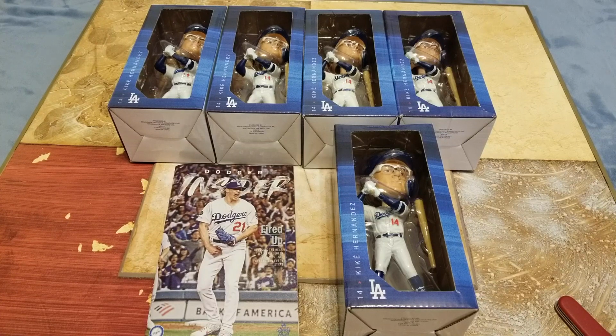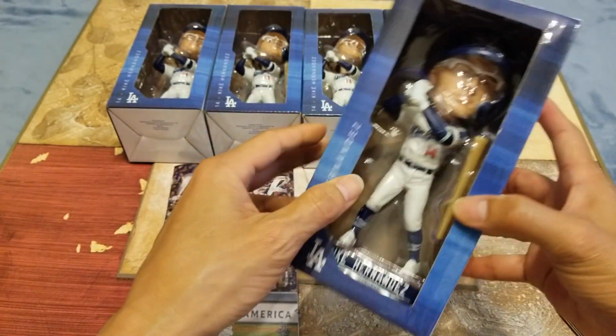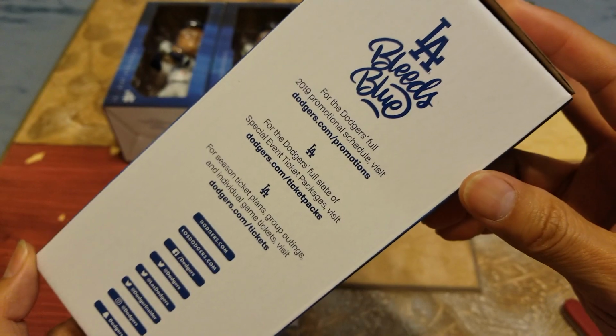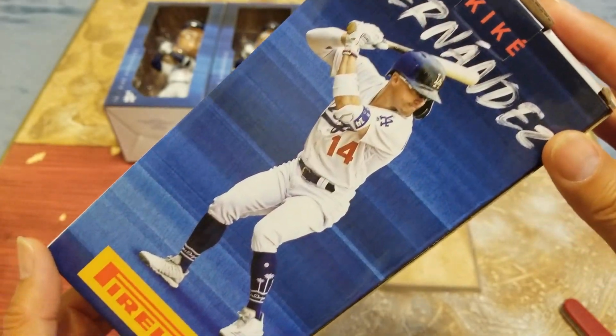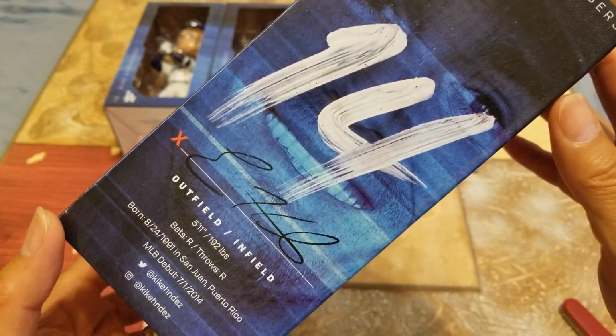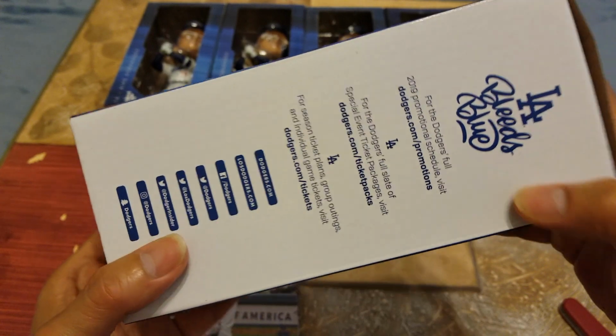I was kind of surprised because I had kind of given up, since it was a slow and boring game and the Dodgers weren't even hitting. I think when we left, it was only like one hit. So I'm glad that they finally came back, scored, and took the win. So let's go and show you guys this Kike Hernandez bobblehead. If you're a Dodger fan, you must collect this. Fingers crossed, hopefully this year the Dodgers are going to take the World Series.